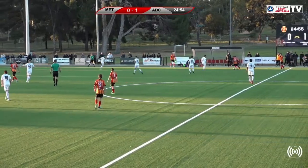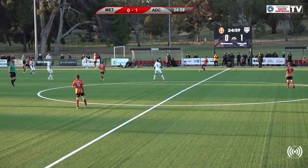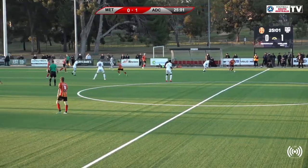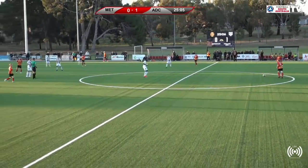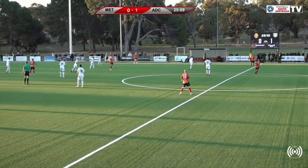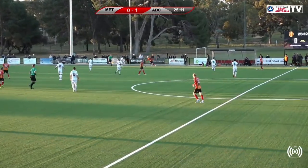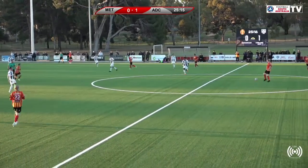Right-hand side of the park. Bernardo. I think when the sun goes down, Metro will come into it. Yeah, we'll come into it. It'll be like a vampire, when the sun goes down? Well, I think they've had a lot of possession, Rob. They've had a lot of possession. Adelaide City are happy to sit back. It's going to be a long game if it stays like this, though. But then break. They're happy to break, and they're good on the break, too, City.